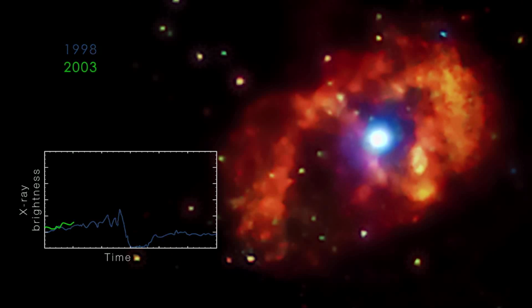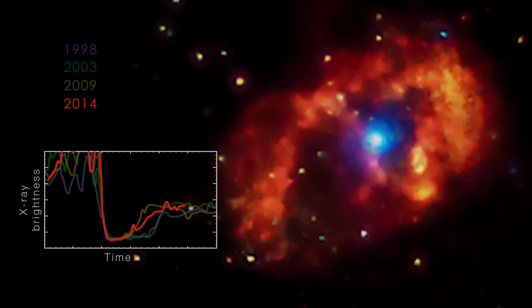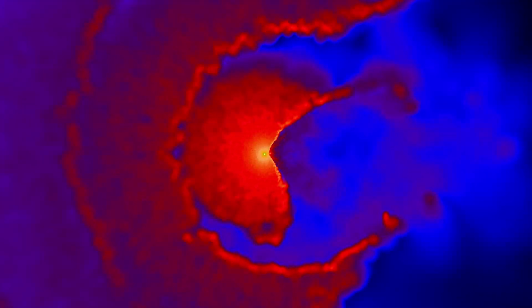But the X-ray emission shuts down near periastron when the smaller star is swallowed up by the dense wind of its larger companion. The X-rays gradually recover after periastron, but they do so a bit differently each time, suggesting structural changes in the dueling winds. Recent observations have helped theorists refine computer models of this interaction.